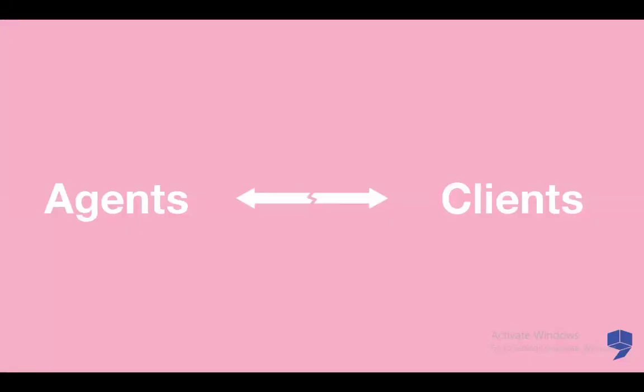So one of the problems that I witnessed within the real estate transaction is that the communication is kind of broken between agents and clients. I don't mean everyone, but this situation occurs sometimes. So what's the problem?